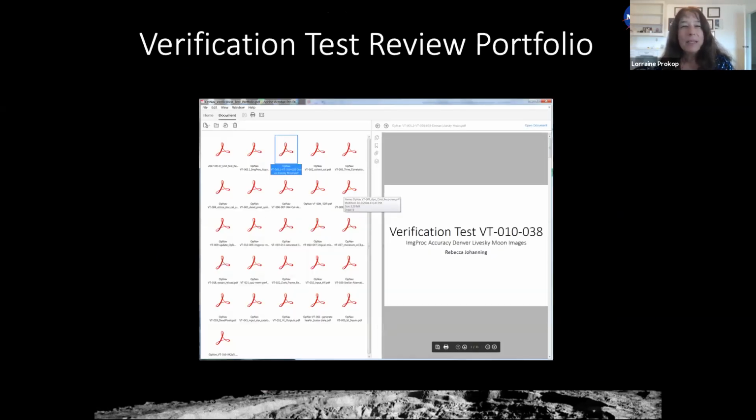And one of the things that we employed that was kind of a new process that worked really well is we had these things called incremental verification test reviews. So every time a developer or tester got a verification test complete, we would have a peer review with it. So you see here, this is just a collection of the tests after they were successfully peer reviewed. So each one of these tests had its own kind of mini design review.